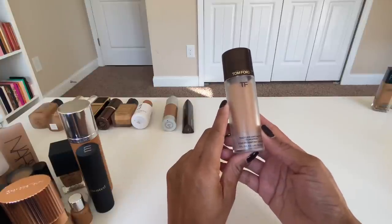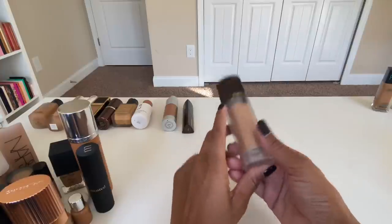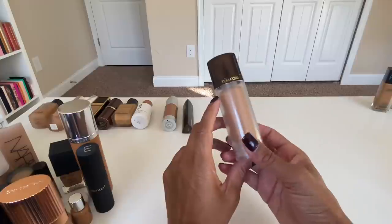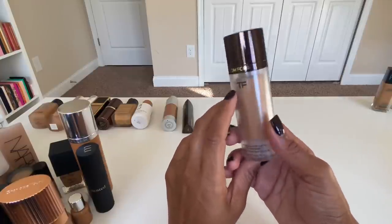Soft Matte Foundation. This I have in the shade 7.7 Honey, and I can't even say enough about it. I've done a full day wear test. This one has been in my favorites video. It's just beautiful. So beautiful on the skin.